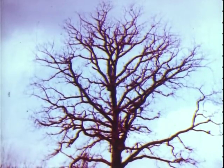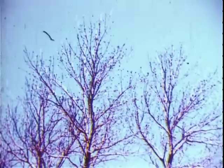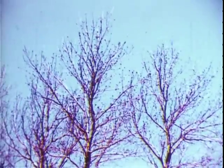The months turn, and winter's icy grip is finally broken. The trees stand bare and lifeless against the sky. And yet, this is the time when nature stages her most impressive spectacle, the reawakening of life.